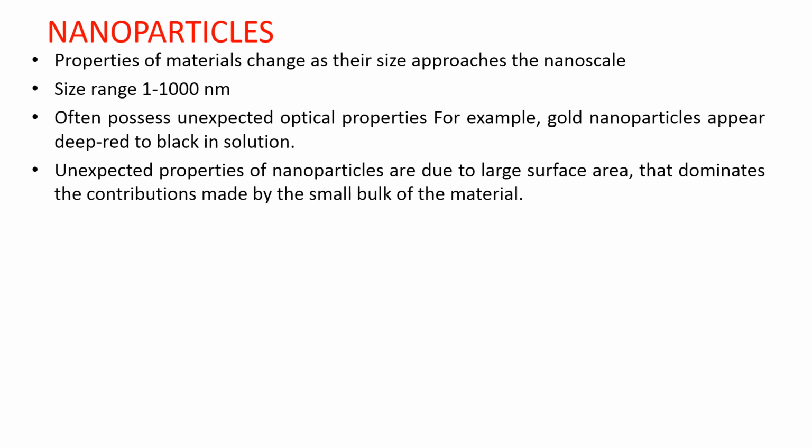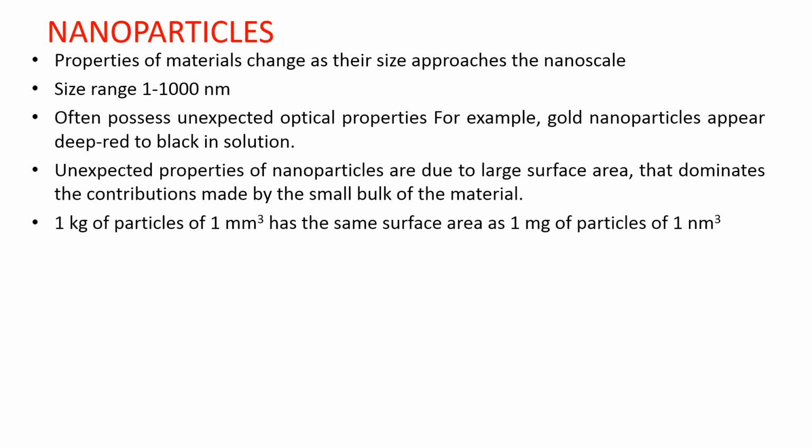This surface area is the major component that dominates and increases the bulk of the material. If you consider 1 kg of any particle, let it be iron particle, and the particle size is around 1 mm cube, and if you compare the same with 1 milligram of 1 nanometer cube particle, these two will have approximately the same surface area. Now this is the magic of nanoparticles.